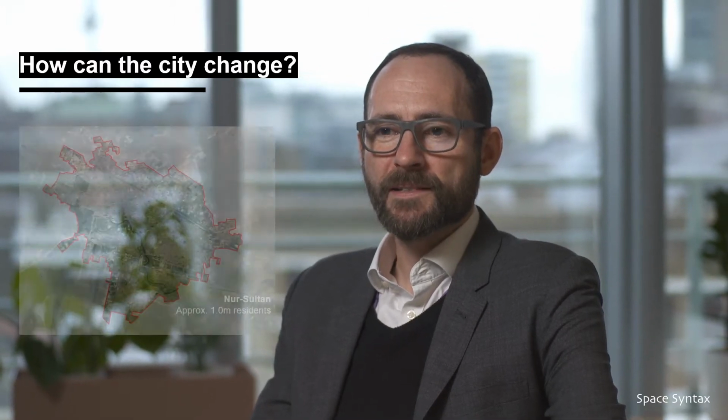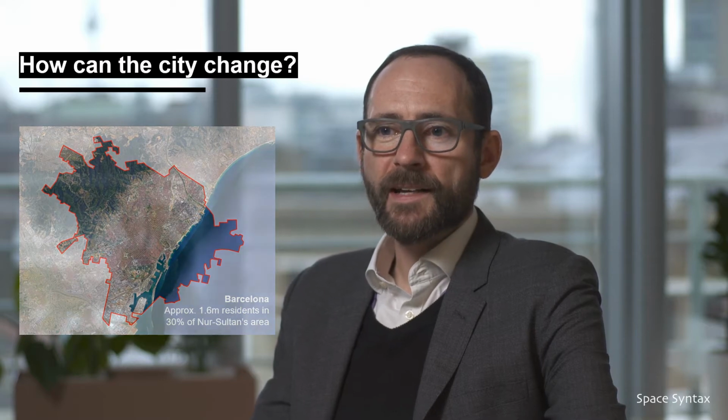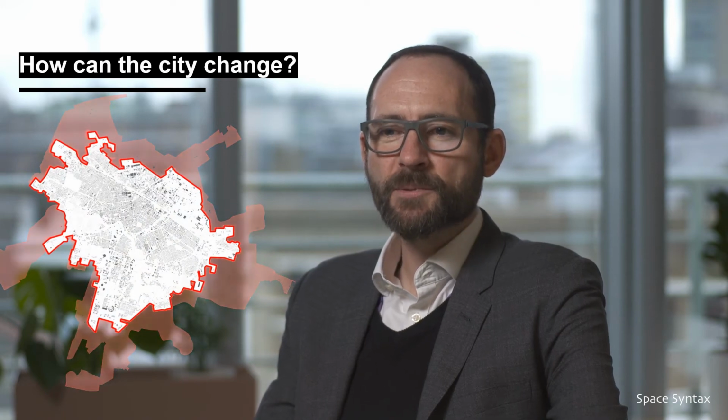The third stage was to understand how to change the city. We can use our early analysis to target specific changes to exact locations. We know from analysing the city that it's big and low density, and that makes it feel very quiet and inactive. And to prevent any further sprawl, we wanted to concentrate any population growth within the boundary of the current city. And this will help to improve and intensify parts of it.